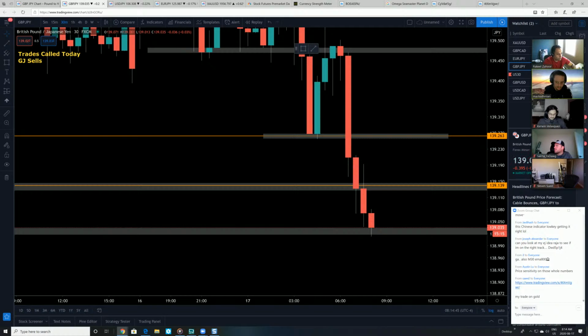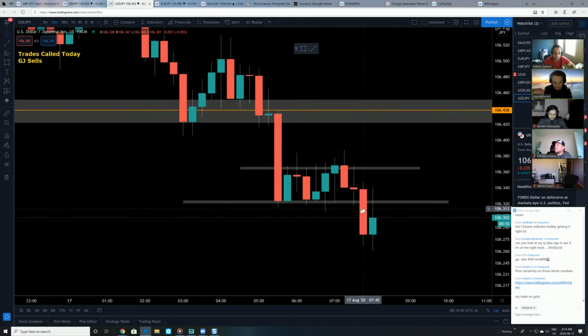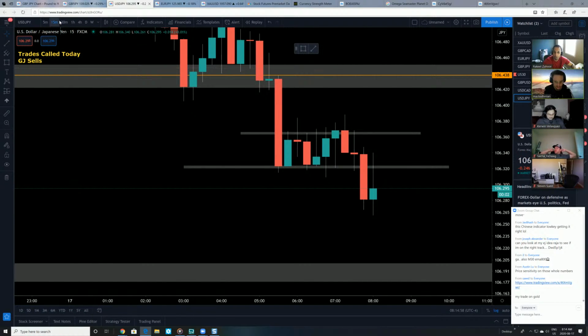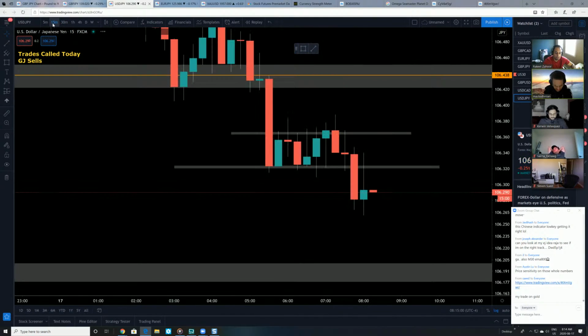How can we be so sure that the bull candle on UJ isn't a fake out? Well, if this candle stays below 106.320, then it's not a fake out. If it closes below 106.320, then it's going to continue moving bearish. That's how you know. But nothing is 100%, right? So see that big rejection? We got rejected over there.